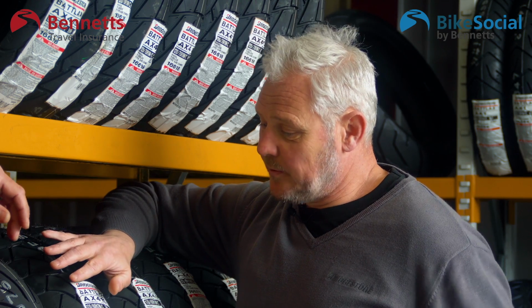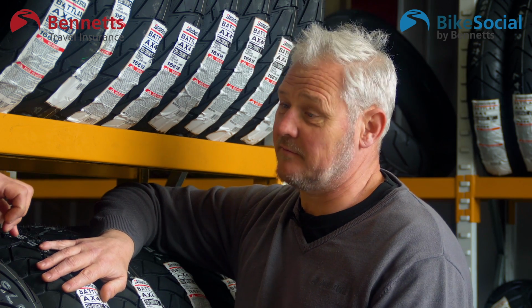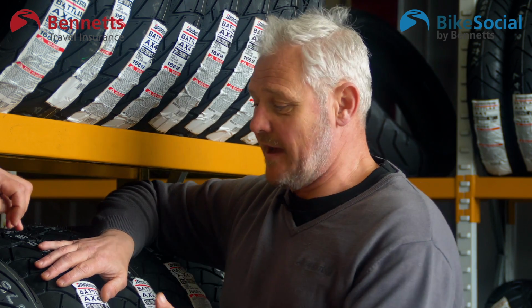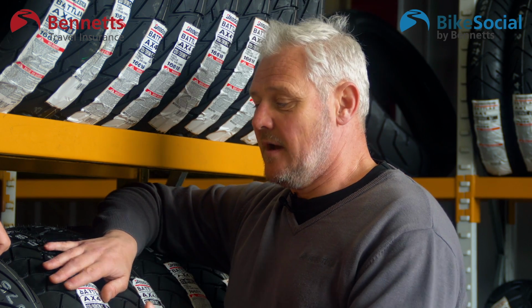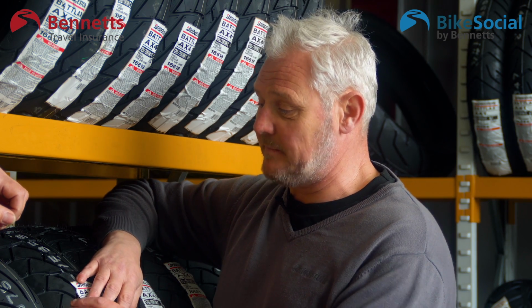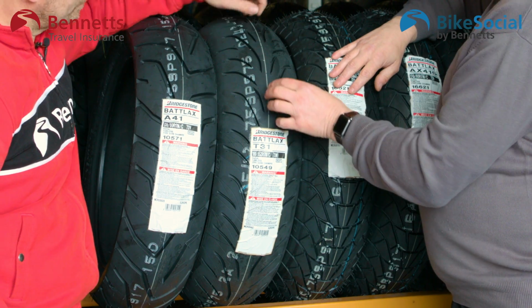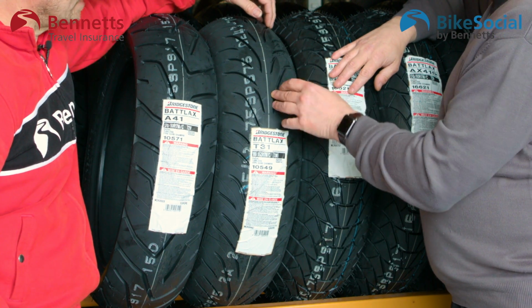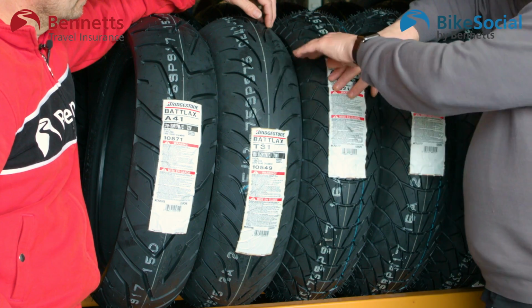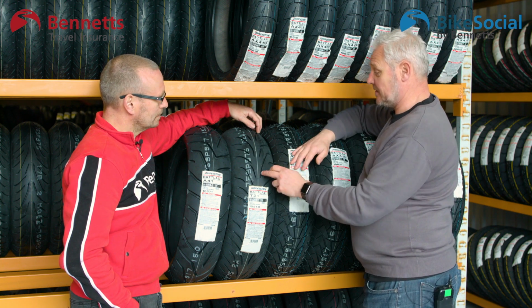Tread patterns are hugely important. Not only does it have to be aesthetically pleasing, because there are riders out there that will think, I like the look of that tyre, or they don't like the look of the tyre, and they may buy on the way that it looks. But that's not the whole answer. We have to make sure that the grooves, the way that they're shaped internally and the way that they're shaped around the tyre, because when you go around the corner, the tyre deforms. So that means the grooves will deform as well.